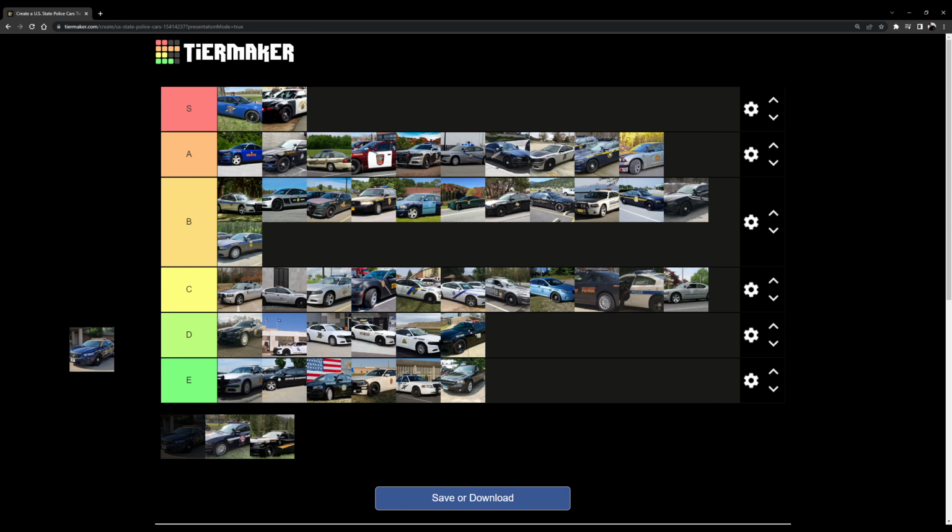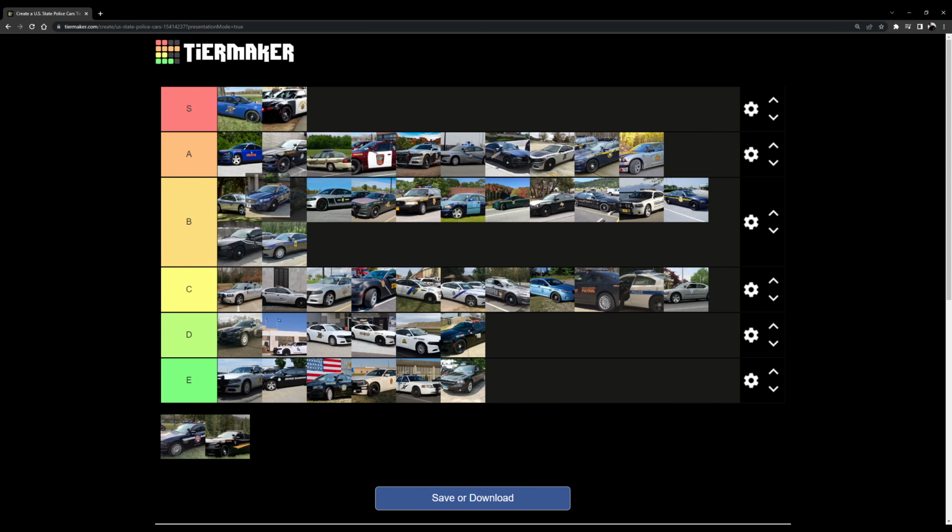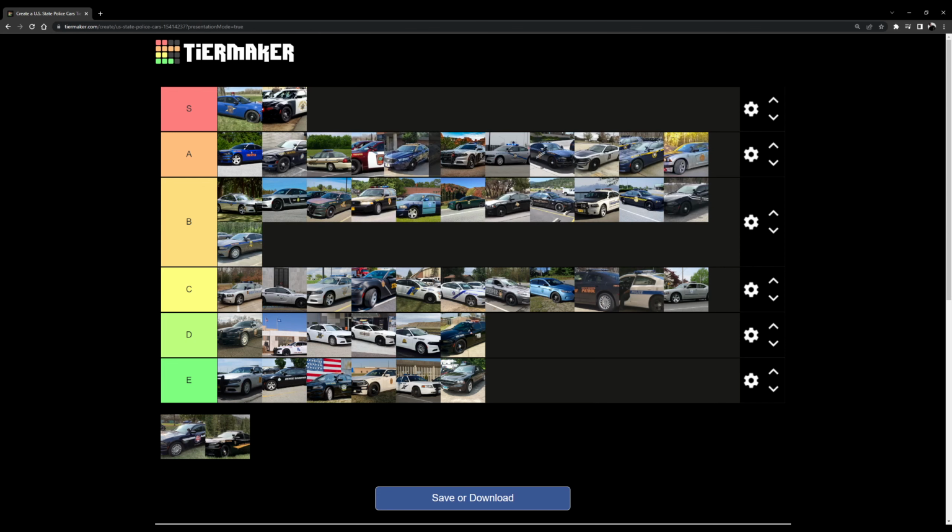I actually think we'll put them, I think at the top of B tier. Well, you know what? We're going to put them up in A tier.